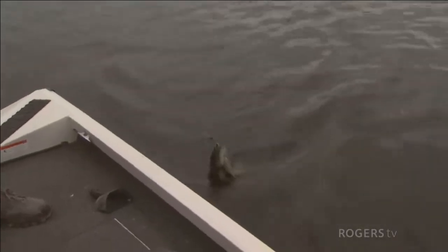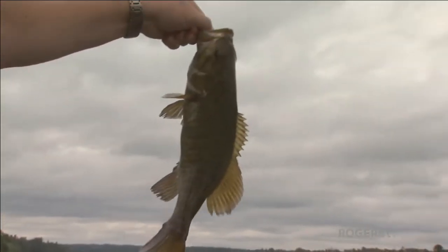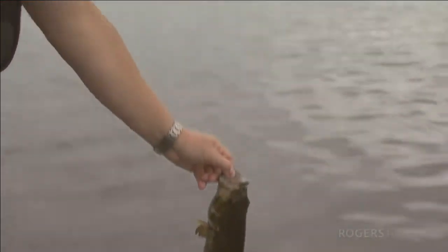There, that's better than the last couple. That's a nice solid fish. Boy, you got a bit of weight to him. He's pretty. He's got some bars on. Remember the other ones had no markings, and he's got some nice bars showing up on him. Nice little fat belly. All right, little guy.